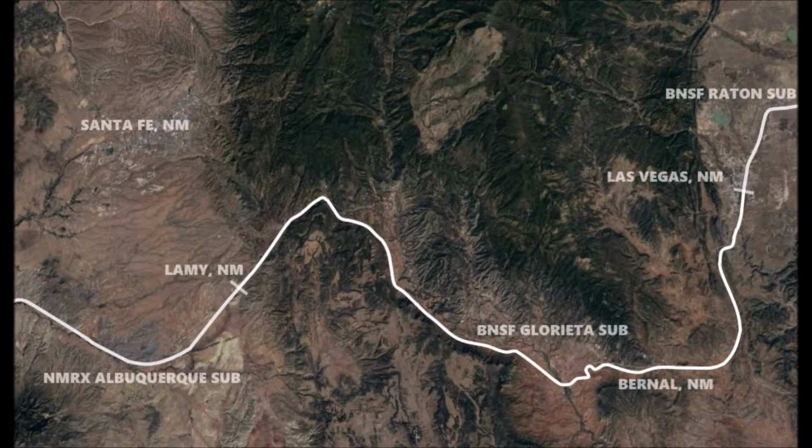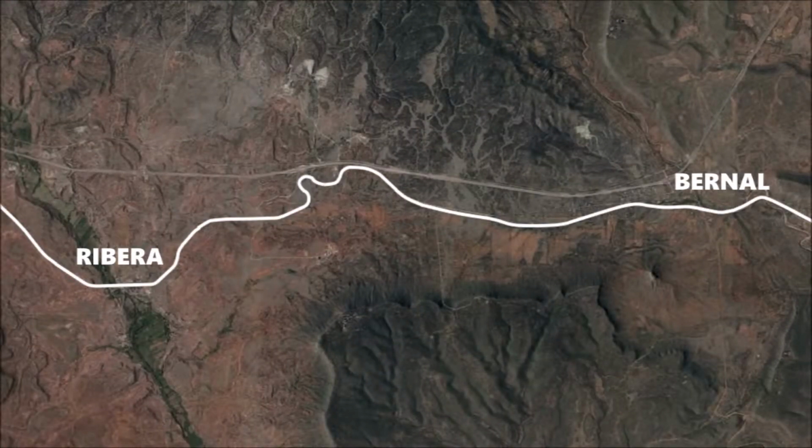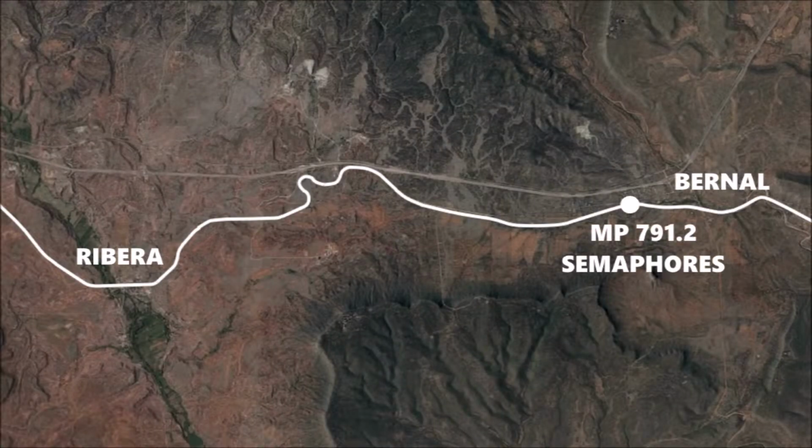Recently, I heard of the plan to replace the semaphores in the Glorieta subdivision by early November 2022, and I just couldn't pass on the opportunity to get a shot at the classic Santa Fe signals. So on October 10th, I drove to the Calle Sabina Railroad crossing in Bernal, New Mexico, to see the semaphores at milepost 791.2.